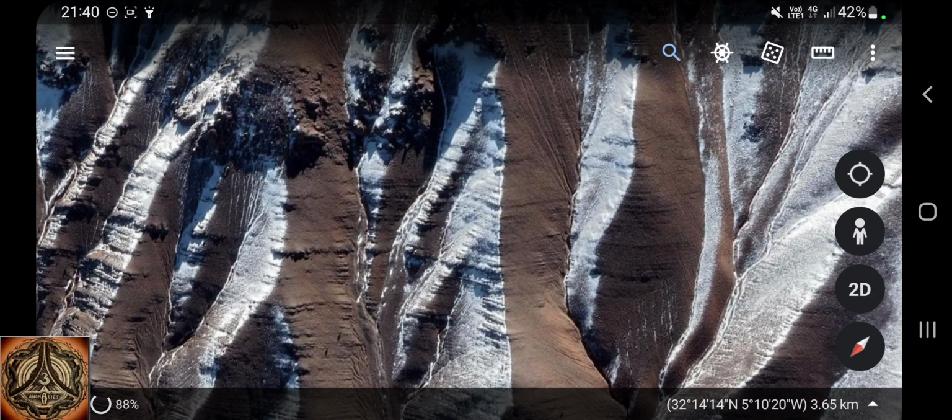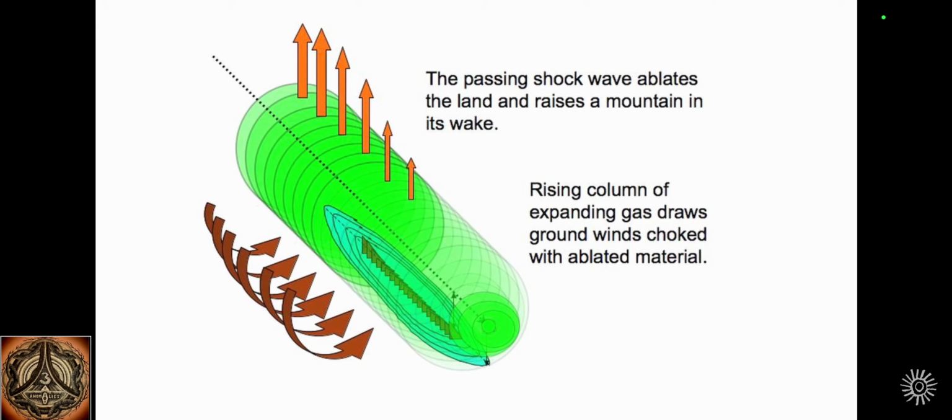Reflected shock waves. That's from Andrew Hall. Reflected shock waves channel supersonic wind like a nozzle, welding triangular buttresses to the flank of the hill. Which means the other side of the hill probably doesn't stick as well together as the front side. The passing shock wave ablates the land and raises a mountain in its wake. Rising column of expanding gas draws ground winds choked with ablated material.